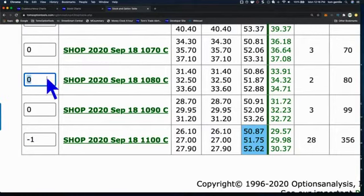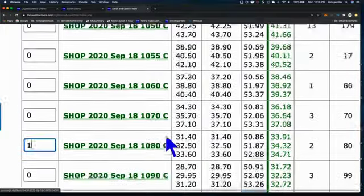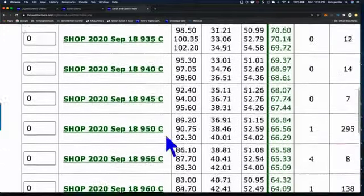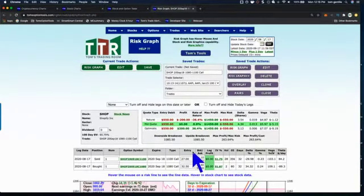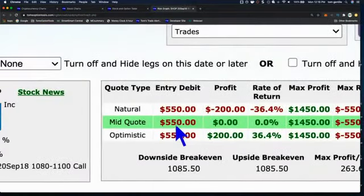Now, what about the 1090s or the 1080s? Let's look at the 1080s. Let's put a 1 there. So this is a bull call spread where I'm looking at buying the 1080 calls and selling the 1,100 calls. That's 20 points between what you're buying and what you're selling. What can we do that for? Let's go find out. I'm going to scroll down and click on Risk Graph, and I can see that this can be done right now.